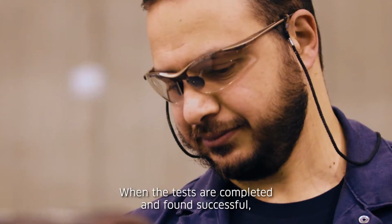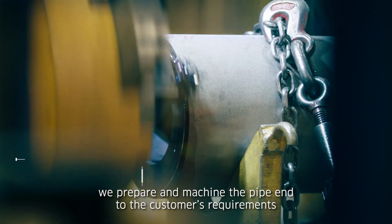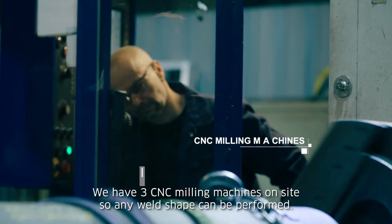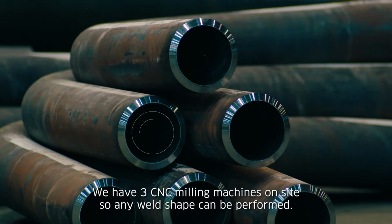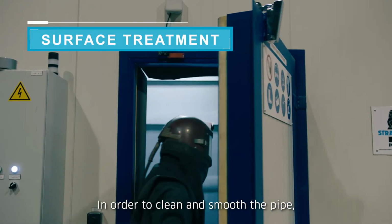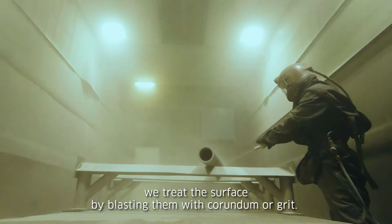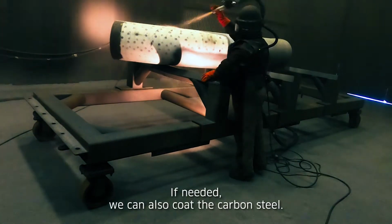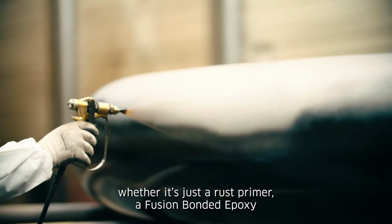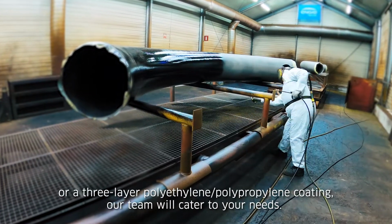When the tests are completed and found successful, we prepare and machine the pipe end to the customer's requirements. We have 3 CNC milling machines on site, so any weld shape can be performed. In order to clean and smooth the pipe, we treat the surface by blasting them with corundum or grit. If needed, we can also coat the carbon steel. Whether it's just a rust primer, a fusion-bonded epoxy, or a 3-layer polyethylene polypropylene coating, our team will cater to your needs.